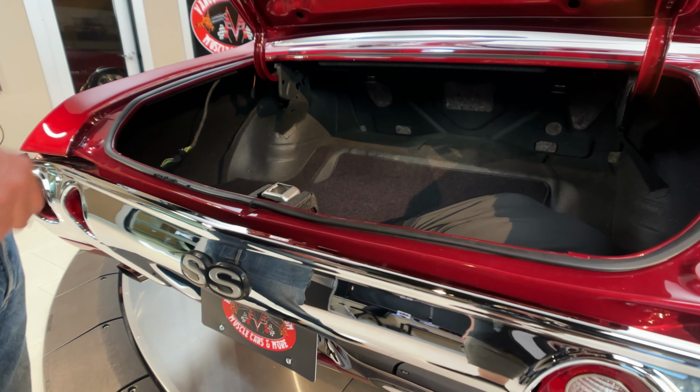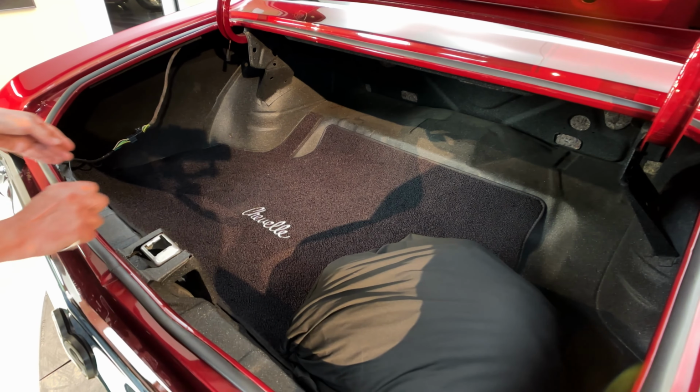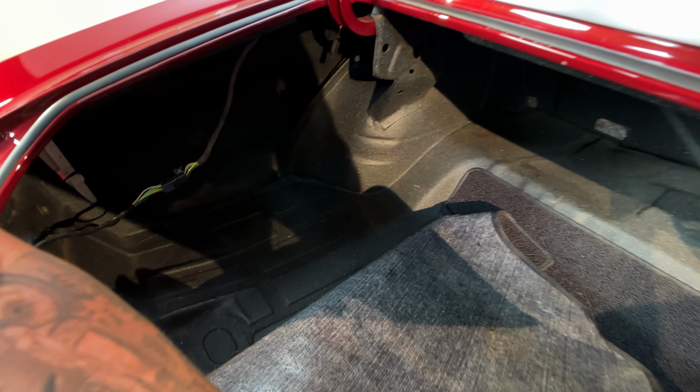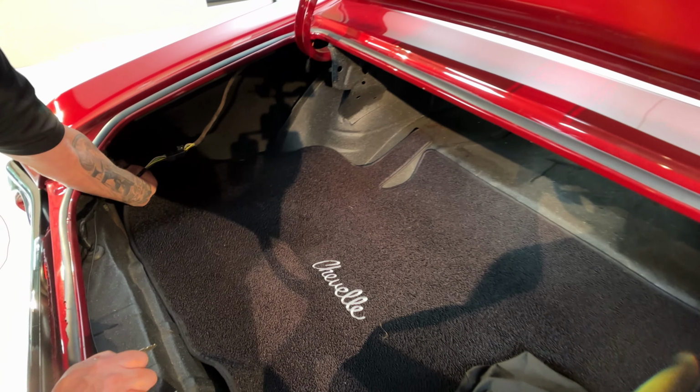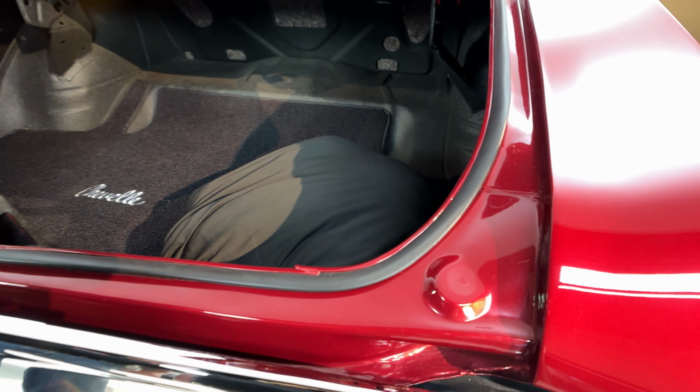Now, whenever you're looking at a muscle car, make sure you get in the trunk. Trunk tells the story. You can pull up the carpeting or the floor mat or whatever's in there. Make sure that that looks like good steel in there, because again, back in the day, these babies leaked if they sat outside all the time. Trunk was the first thing to go.